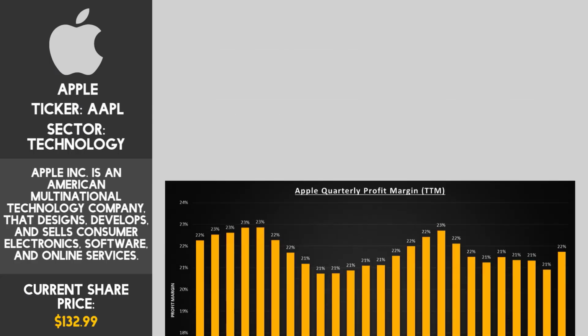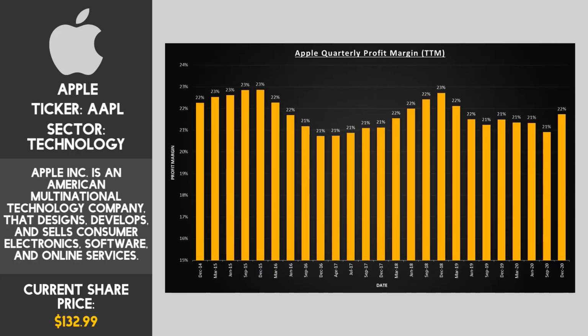If we also look at the profit margin of Apple, we see a similar theme in terms of some more excellent numbers, with an average profit margin of 22%. Profit margins can vary from industry to industry and size of business, but for context, a 20% margin is generally considered good, 10% average, and 5% low. So, for Apple to be averaging 22%, again reinforces the strength of the company's fundamentals.